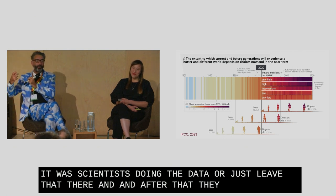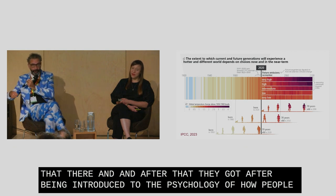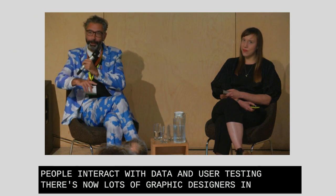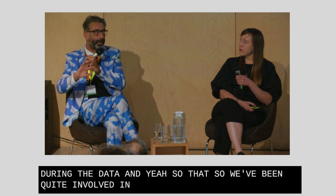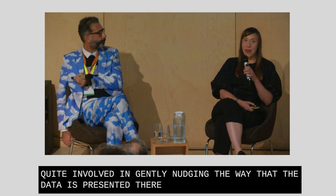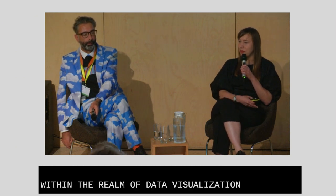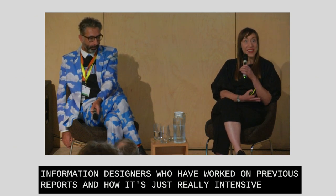And after being introduced to the psychology of how people interact with data and experiments around how people interact with data and user testing, there are now lots of graphic designers involved. So we've been quite involved in gently nudging the way that the data is presented there. Yeah, I definitely heard from different information designers within the realm of data visualization who have worked on previous reports how it's this really intensive co-design collaborative process.